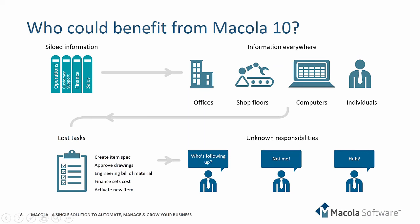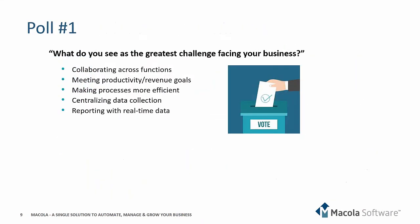And we're going to talk a little bit about this coming up here, Steve, about automated workflows, aren't we? That can help with that. Yeah, we'll see some of that in the demo. Absolutely. And the fourth here is unknown responsibilities, where no one knows who's responsible for what. So if you're experiencing any of these challenges, then you could benefit from Macola 10.